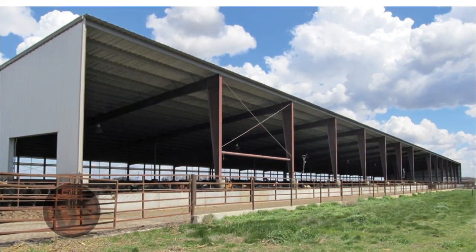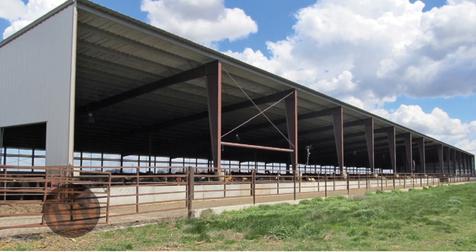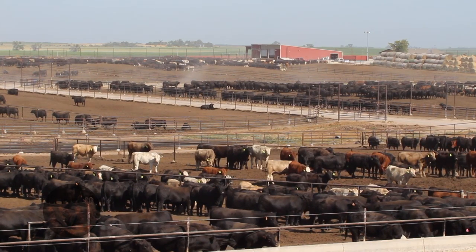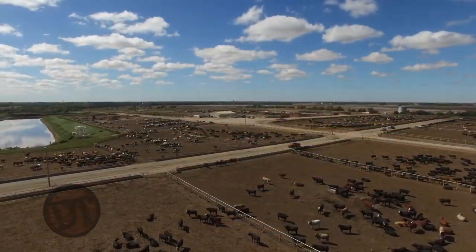Right, there are some changes. There are also some misperceptions out there. We're seeing a lot of popularity for more confined buildings, total confinement, whether it's a deep bedded type of facility or a slatted floor facility. But still, in a survey we did three years ago now, 75% of the lots in Iowa are still open feedlots. They may have a shelter, and they may have a lot of concrete, especially as we go in the eastern part of the state, but the majority of our feedlots are open lots.